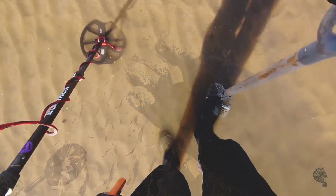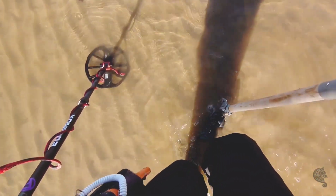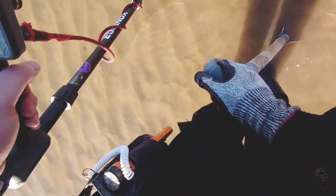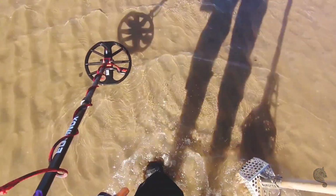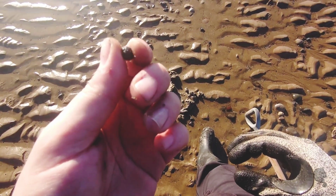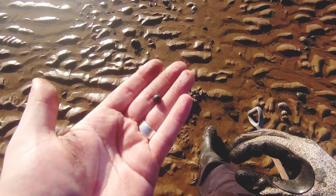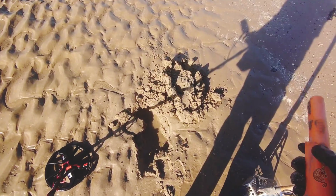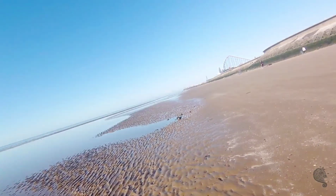I like that. This one's in the water. Just try and get it out. It's a bit of lead, circular. Could have been a tiny little pistol ball, that. Cool. There goes, got my next signal there. 1890. It's out.